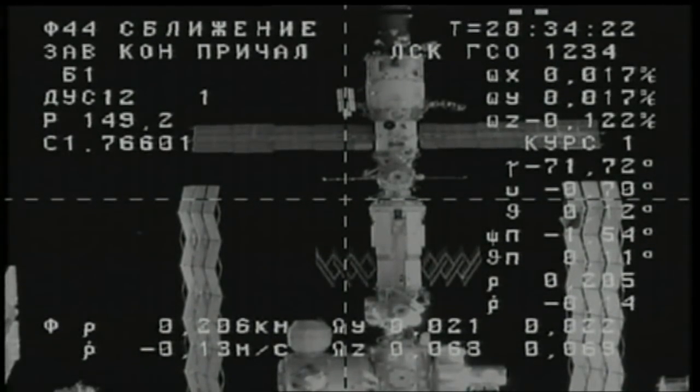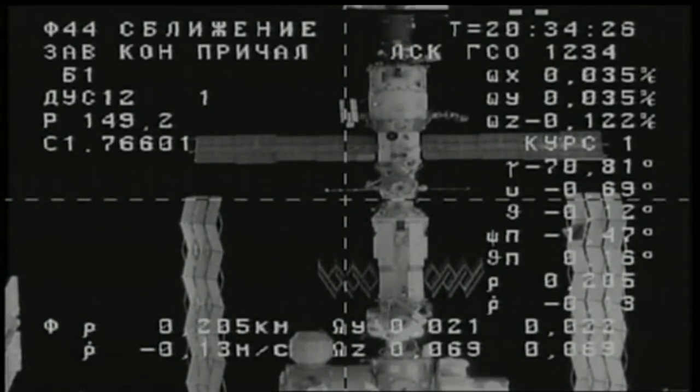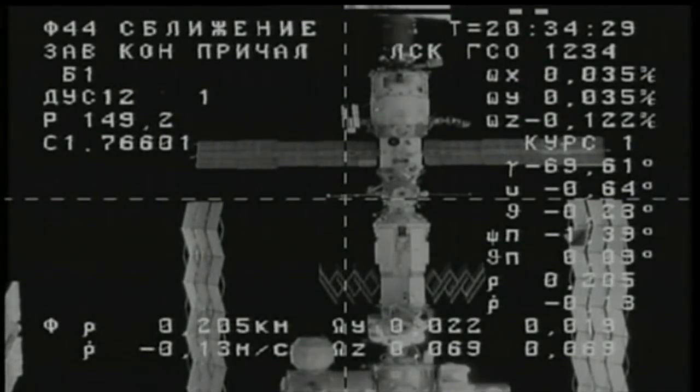This should be a very brief period with all of the Progress systems in good shape. A final validity check by the Russian flight controllers.